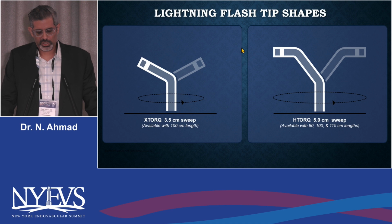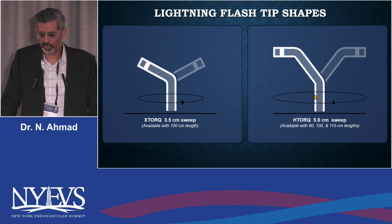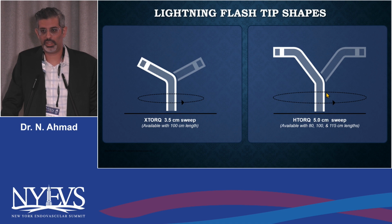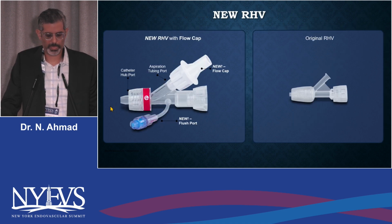They have 2 different shapes, X torque and H torque. My favorite is H torque. It basically has a 5 centimeter sweep, and that allows you to essentially cover more surface area within the vessel. So for example, when you're in the IVC, it allows you to cover the entire surface area, and I have a case showing that later.